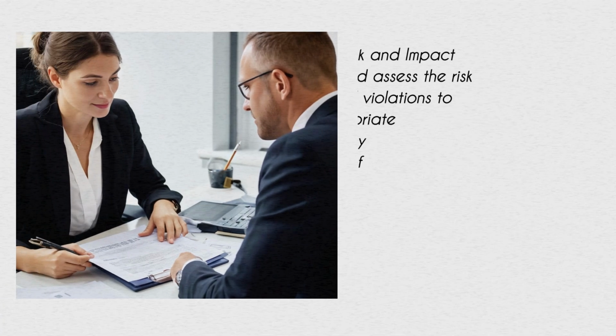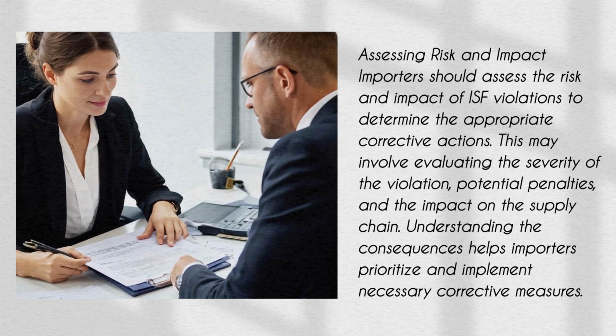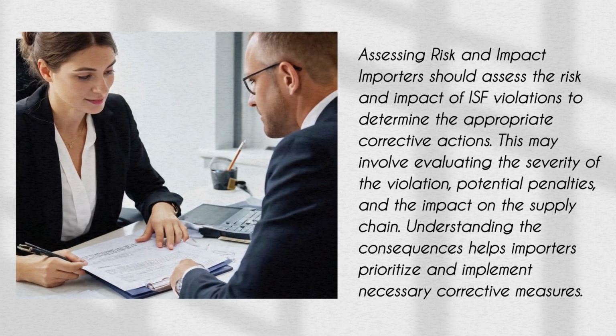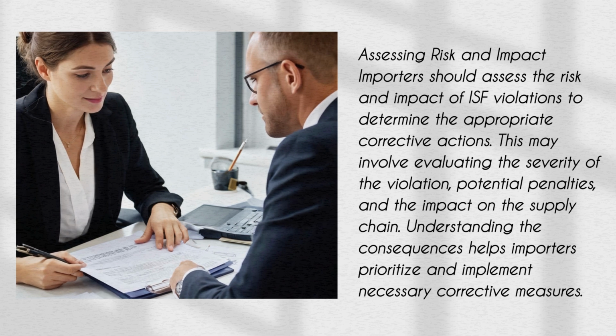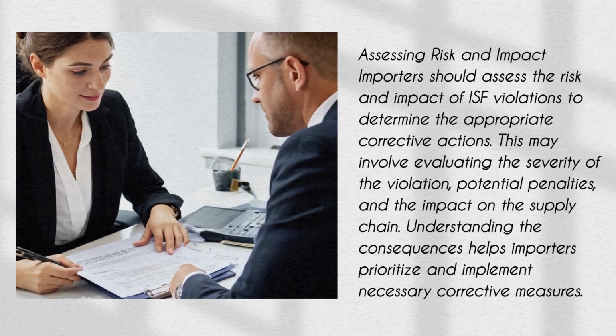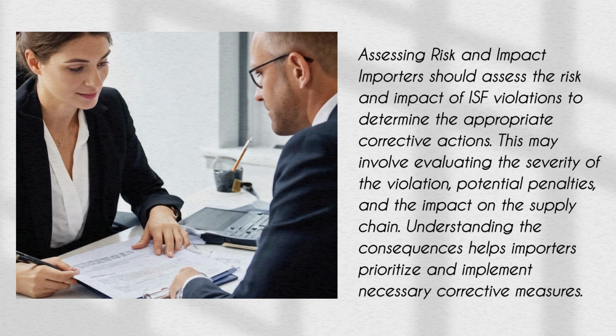Assessing risk and impact. Importers should assess the risk and impact of ISF violations to determine the appropriate corrective actions. This may involve evaluating the severity of the violation, potential penalties, and the impact on the supply chain. Understanding the consequences helps importers prioritize and implement necessary corrective measures.